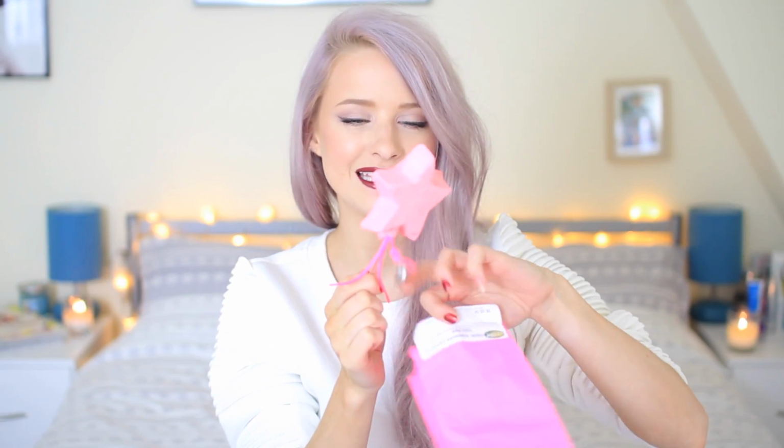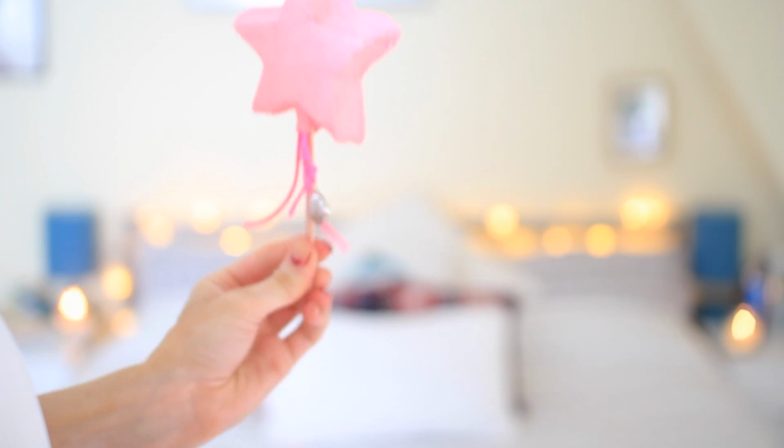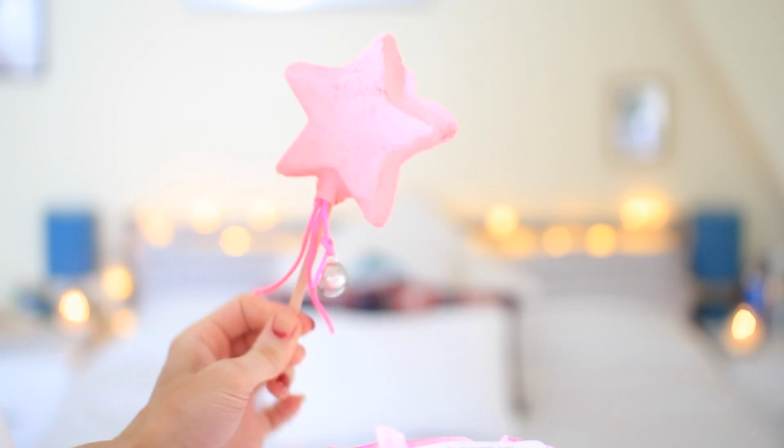It's like a little bell. The idea with this one is that whilst the water is running, you swish it around in the water and it'll start to bubble up and make loads of bubbles in your water, and then you can take it out. So you can use this quite a few times, it's multi-use.